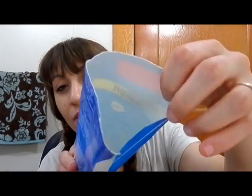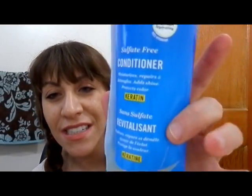I'm going to start with this, as I normally do with tubes. I cut them open. This was some argan oil from Morocco, just a revitalizing thing. One of my friends gave it to me. She was like, hey, I'm not going to use these, will you? And I said, yeah, I'll use that.